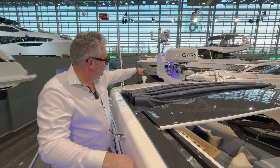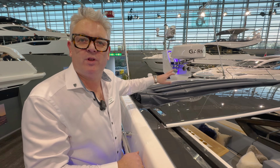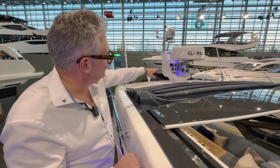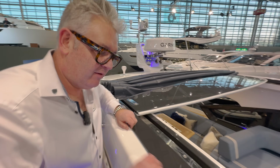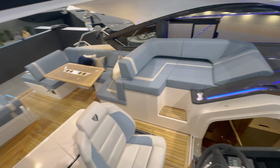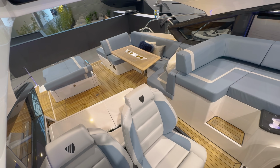Mate. Most manufacturers get a bit of stainless tube and just bolt it on the roof with a few bits. Fairline have made a beautiful moulding that holds the radar, the horns, the searchlight, the GPS. Just so much detail. And actually, while we're here, have a look in through that gap there. Look at that. Just look backwards. Look at the cockpit. The cockpit is absolutely monster big.